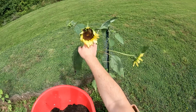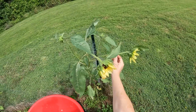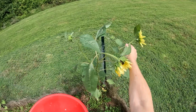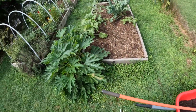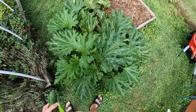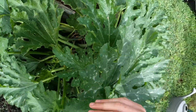And then this one here, which was given to us, so it already had a head start on the others. It wasn't started by seed. It did bloom. It was doing beautifully, and here's another bloom. Very nice, and you can see it has 1, 2, 3, 4, 5 more on the way. So that's nice. So we've got this cucumber. Let's see what zucchini. There's one.